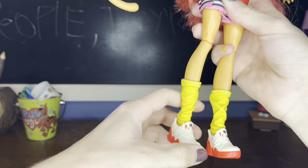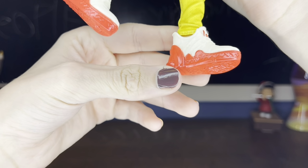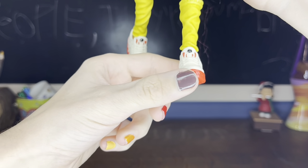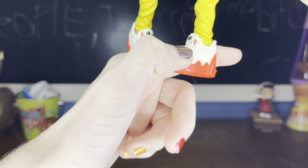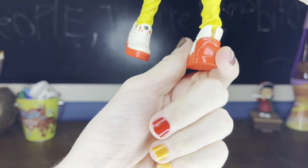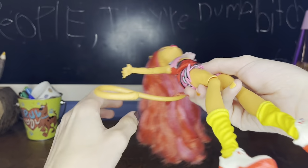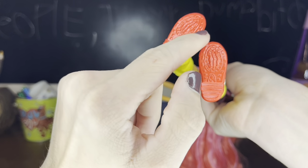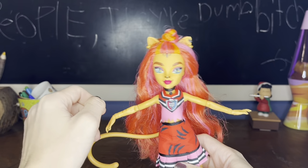And then her shoes are really cool. They're like little scratch mark Adidas, and they have a little closed mouth razor teeth thing right there. More teeth up there than a little eyeball, I think. And then more scratches right there. And all the bottom part is in the same coloring as her hair, that scotch reddish orange color. And then there's scratch marks on the bottom of her shoes. And that is pretty nice.